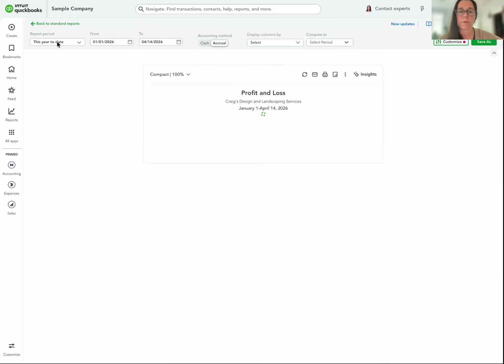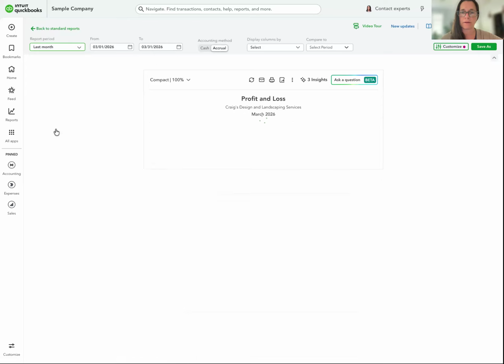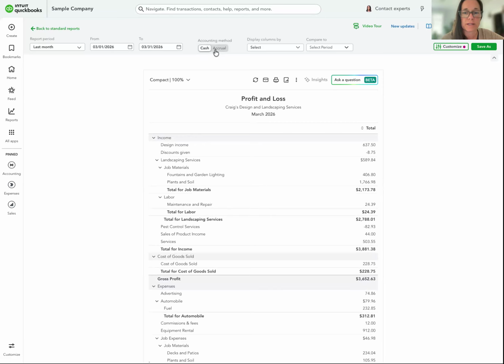And I'm going to change my reporting period to last month. All right. Up here, when you log into QuickBooks, it will ask you if you're on cash or accrual basis. Make sure you choose what you are, because this varies.